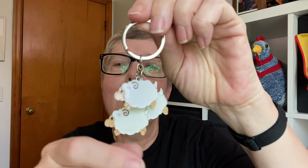And again, we're still going on the goodie bag here. There was a pair of little scissors, with hearts for the handles, that were in there. And everybody needs little sets of scissors. There was a sheep keychain there that has 3 little sheep on it.